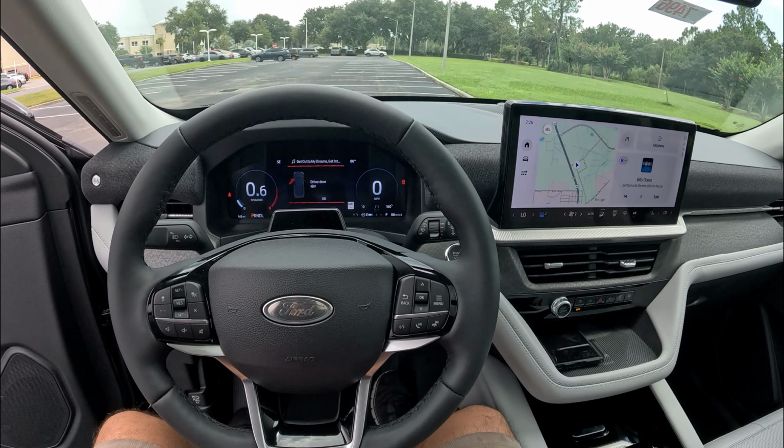Now, this Platinum model that we have with us here is just a rear-wheel drive model, and this one's finished off in Agate Black, which is a really nice color, especially with the Crystal Gray interior trim. And for 2025, Ford has done a mid-cycle refresh to this Explorer. We've got a bit of changes to the front, a bit to the rear taillights, and definitely an improvement to the interior design. But as you can see, guys, we got a little bit of a different style headlight.